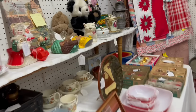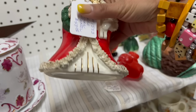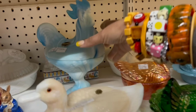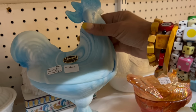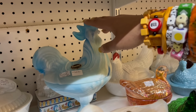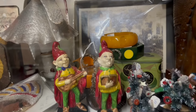Can't help but notice the spaghetti Christmas girl planter, 48. That's a little close. That's a really good one though. What an epic rooster covered hen. I always get too confused. You think I would know the difference by now? I've never seen that color. That's really neat. This booth is like my biggest kryptonite here.